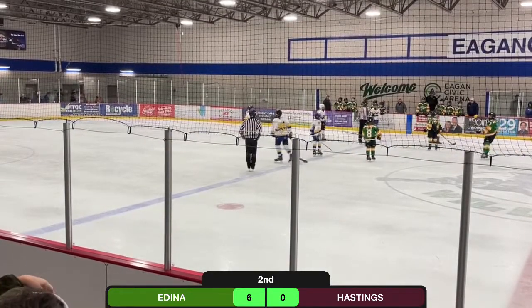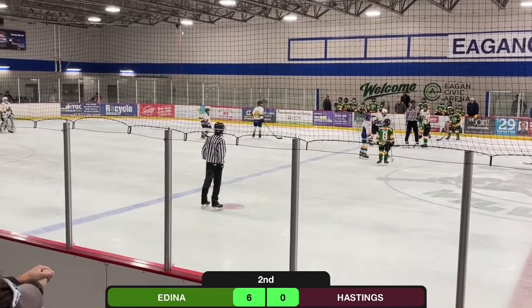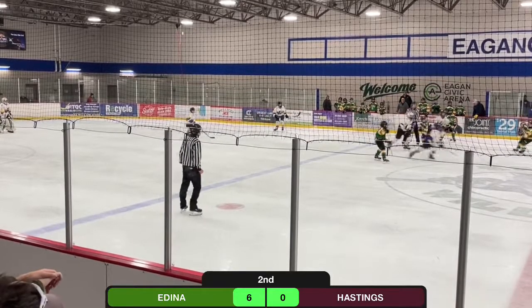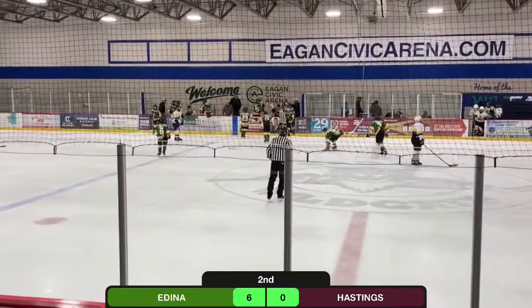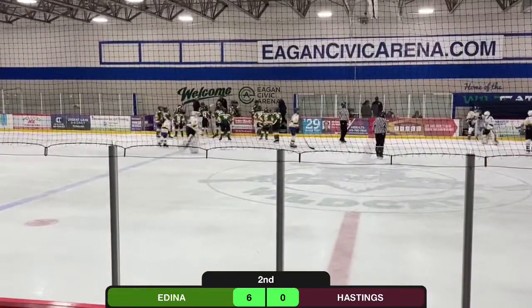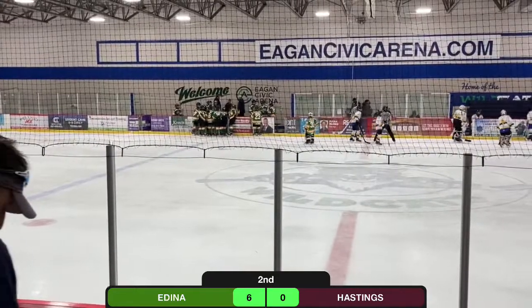I would suspect with a 6-goal lead into the third period, we would be in running time to start the third period. See, Grove just tried to push that forward. Snuck back to Engel. A little bit of a scuffle in the neutral zone. Dietzen picked up the puck and handed it to the referee. I always think that's a classy and nice thing to do.